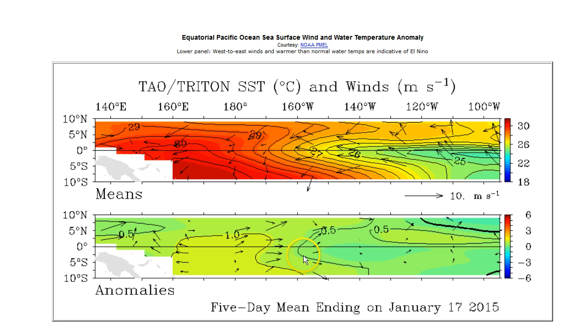Here's our westerly wind anomalies. This recorded by actual buoys. It's not modeled. This is the real deal. Sensors are actually reporting that winds anomaly-wise are from the west. That doesn't mean they're actually blowing. Here's what they're actually blowing. Basically, the trades have slacked off in this area. But that is enough to set up a Kelvin wave development.